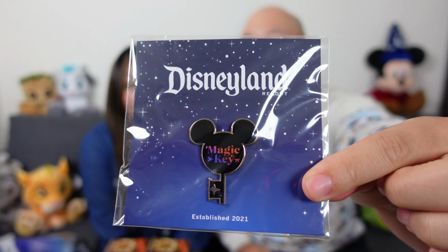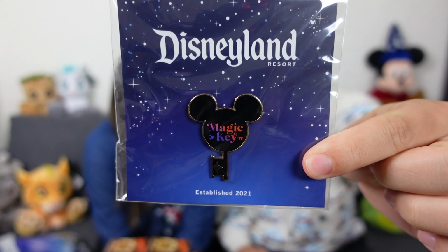In commemoration of all of the magic keys that exist today, we got this from our friend, who is a magic key holder. We are not magic key holders. We have just been regular consumers. My friend lives in Southern California, got a magic key and knew that we love pins. So they were like, hey, would you like this pin? And we said, yes. I should have actually organized this. We'll take turns.